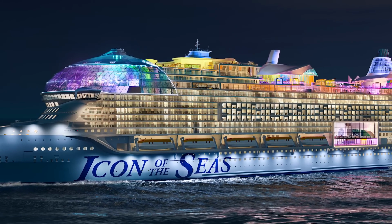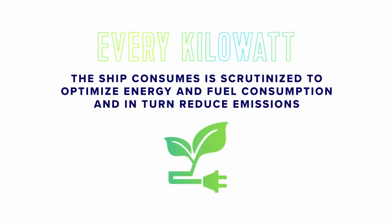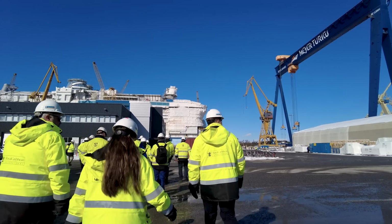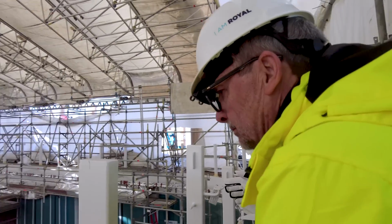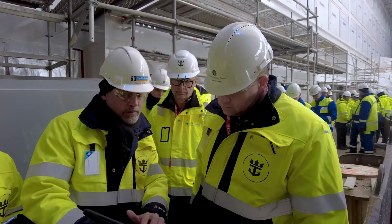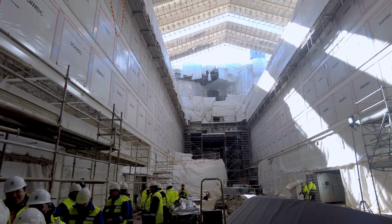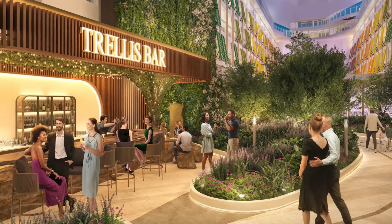When we designed Icon of the Seas, there are a series of elements that make this ship the most sustainable ship in the brand. And it's in our mission and our purpose to continue to build ships to be more sustainable. We're able to do that by continuing to push technology, push innovation to the point in which our ships become more and more efficient. Being able to ensure that we're delivering vacations in the most responsible way possible is a really core part of the way that we work.